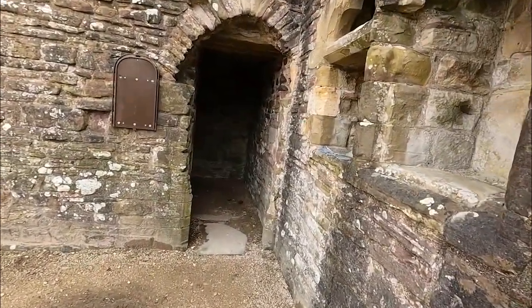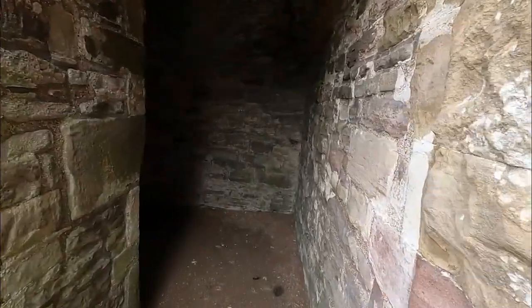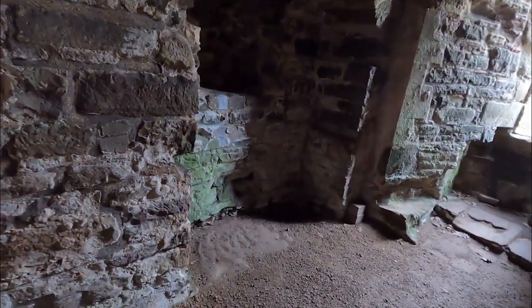Oh, there's a little door. I wonder if that is the room where we saw through the little window. Let's have a look. Spooky dark. Oh, it's not too bad. Gorgeous ceiling again. And we've got an arch there.